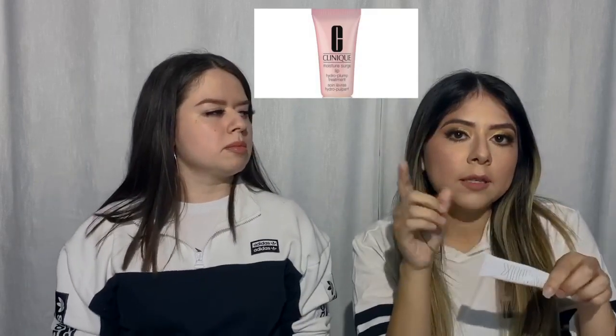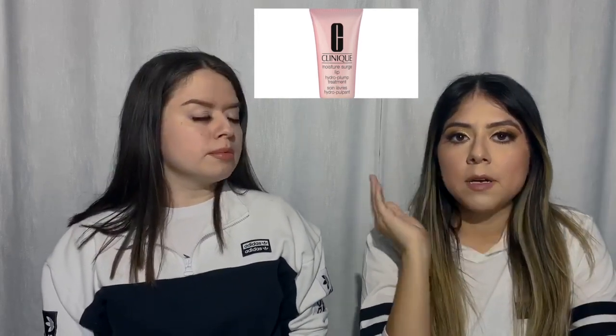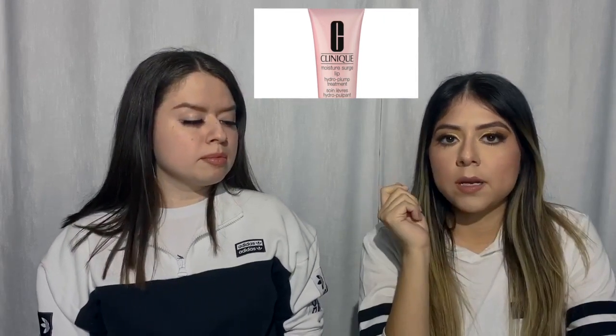Nice. So mine, I did forget to bring my Clinique one, but I'll post a picture. I do like the Clinique, I think it's the Lip Smart, that's what it's called. It's a little tool, the pink one. I use that at nighttime because I feel like it's more of a night therapy thing. It does make my lips super smooth, super hydrating.